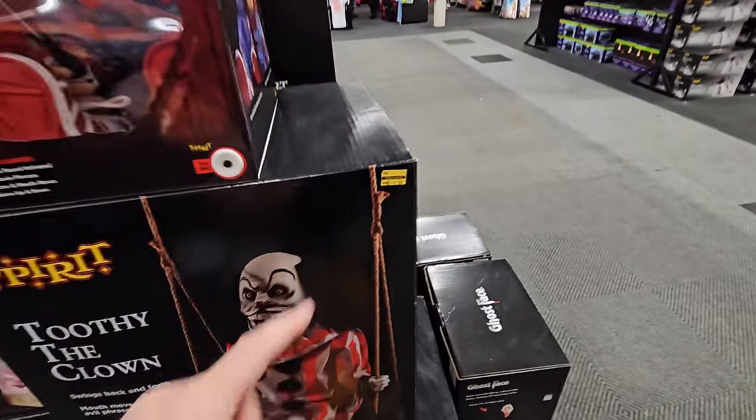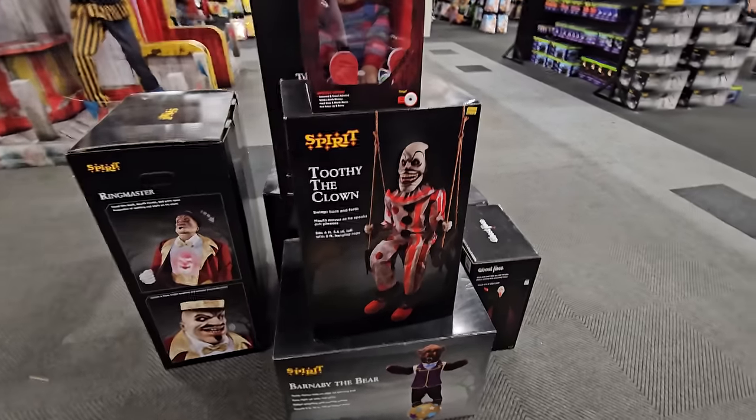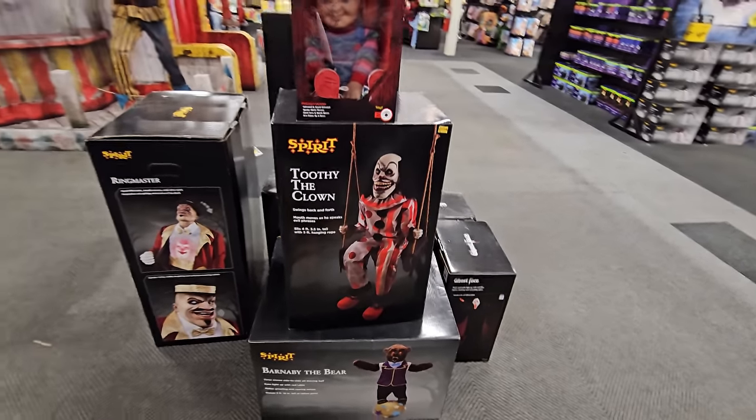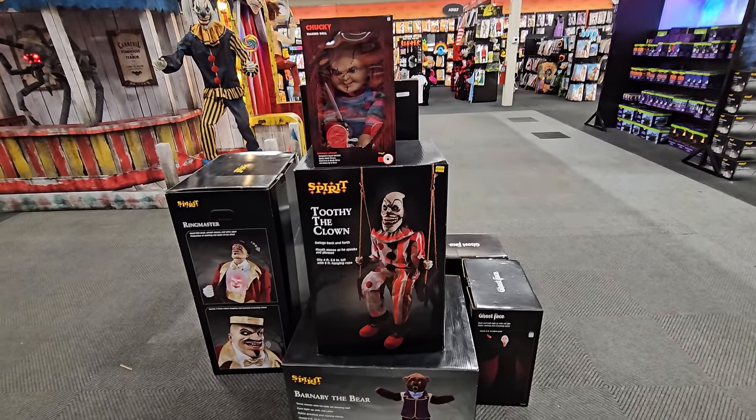Look at this. He's got a clearance sticker, $199.98. Swings back and forth, moves his mouth as he speaks evil phrases, and he sits 4 foot, 3.5 inches tall with 5 feet of hanging rope.